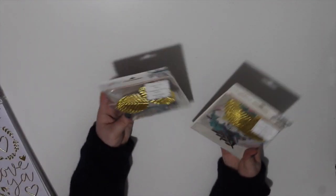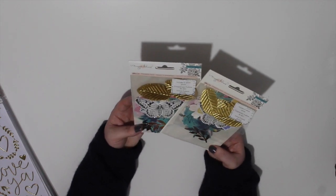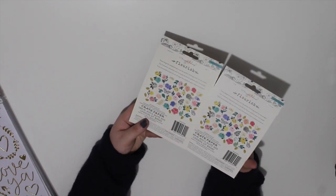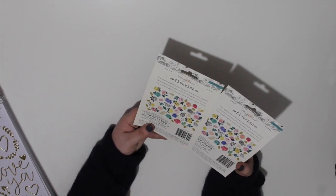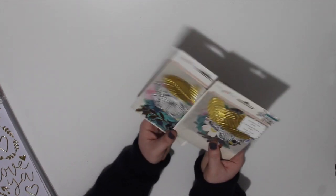The first item I got was 2 of the botanical ephemera packs from the Maggie Holmes Flourish collection. My big sister's getting married later this year and I absolutely love the florals in this, so for wedding projects and hen night projects and things I wanted to get some more of those.